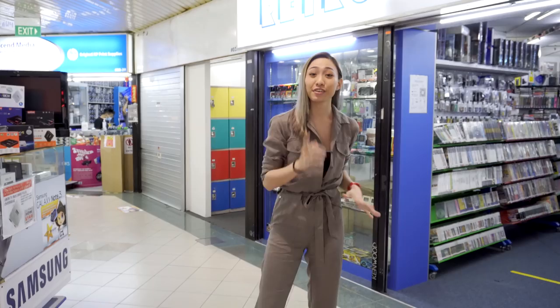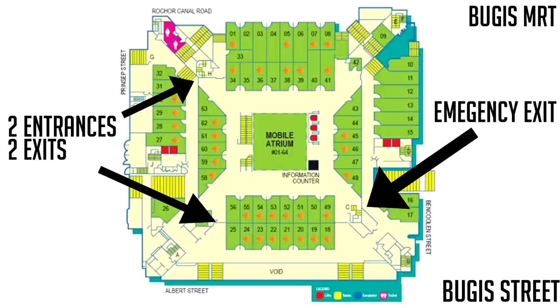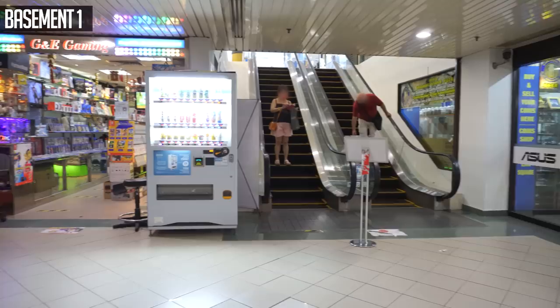First, you need to understand the mall's layout. There are two parts to it: inner and outer section. The inner section usually looks very attractive and presentable, but sometimes the good deals are hiding in the outer section. Because of COVID-19, there are two entrances and exits, and one emergency exit. If you go down to the basement like we did, you're going to have to walk out and around to get back to the main part of the mall. So just a heads up.